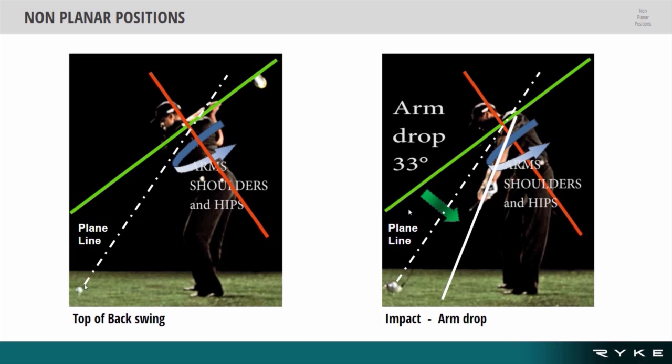to the ball. If his arm started parallel to his shoulders at the top of the backswing, then to get to the impact position his arm has dropped by approximately 30 degrees relative to his spine. This is too much of a drop if he was coming back to the planar position. His arm now points well inside the ball.